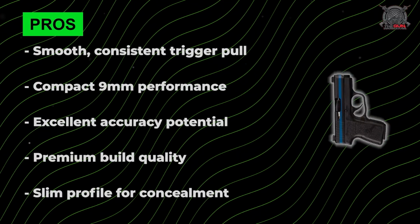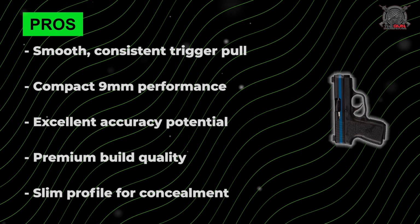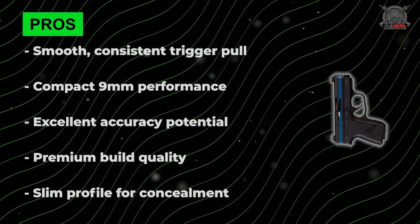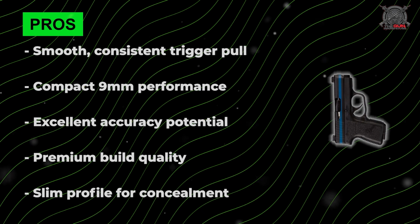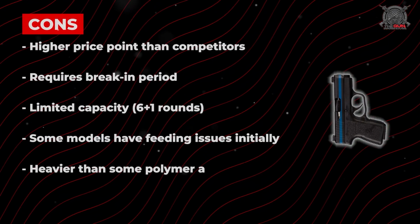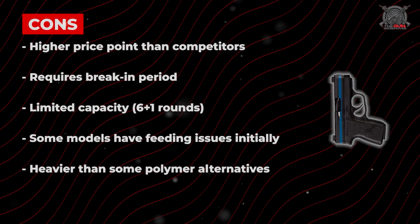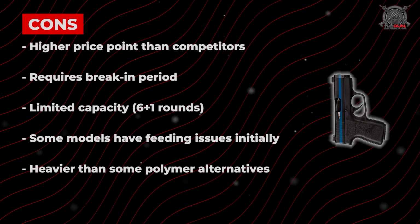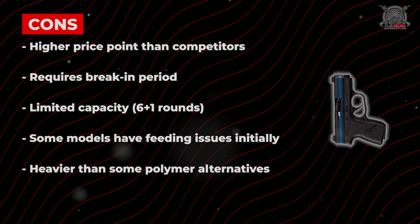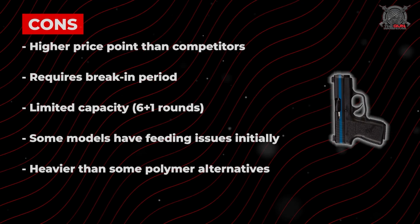Pros: smooth, consistent trigger pull, compact 9mm performance, excellent accuracy potential, premium build quality, slim profile for concealment. Cons: higher price point than competitors, requires break-in period, limited capacity, 6+1 rounds. Some models have feeding issues initially, heavier than some polymer alternatives.